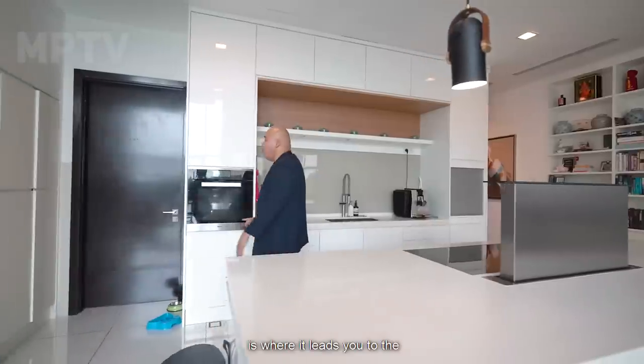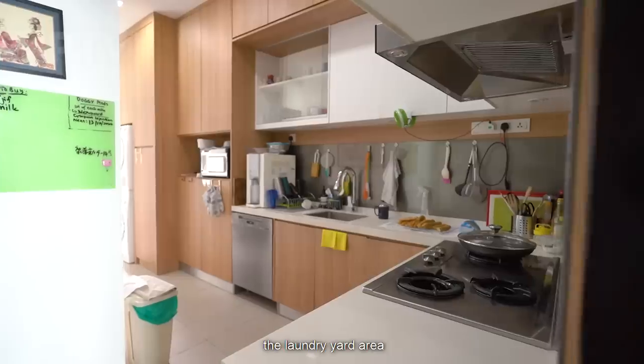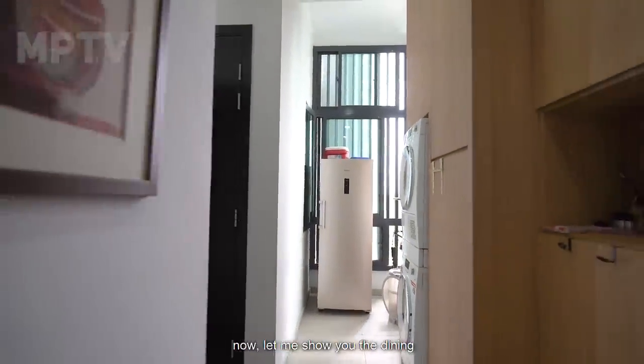And this door is where it leads you to the wet kitchen area, the laundry yard area, the maid room, and another bathroom. Now, let me show you the dining.